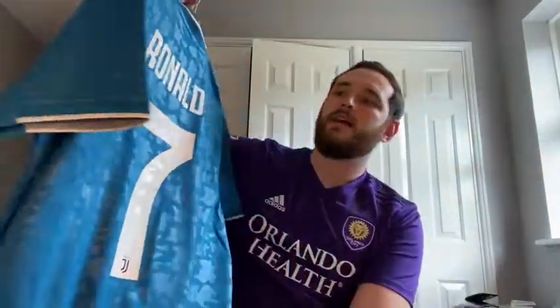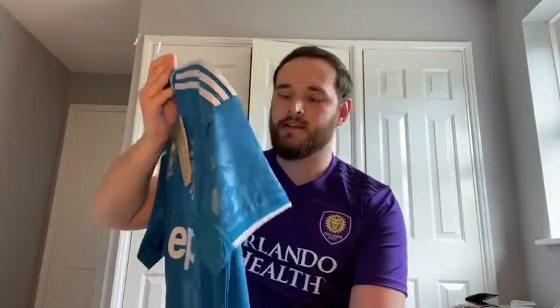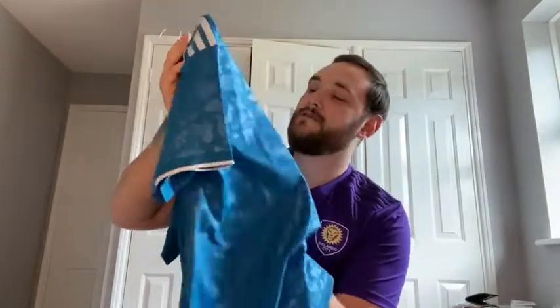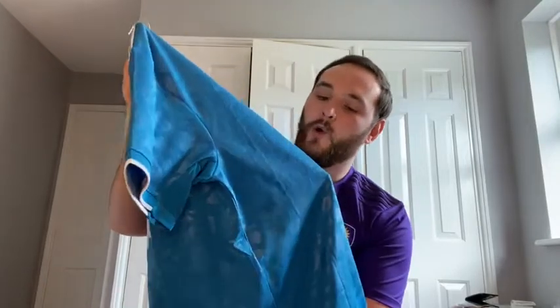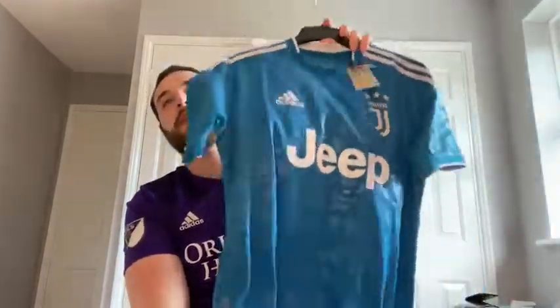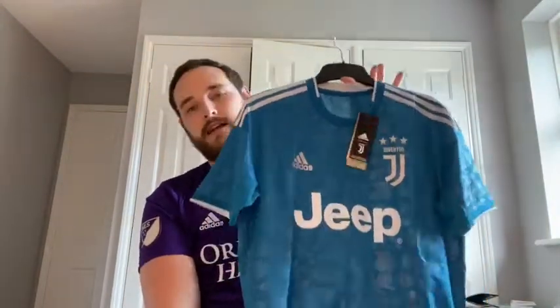I bought this on the Adidas website. Ronaldo 7 on the back. Gorgeous. It's lovely. It's a medium. I've listed it up for £60 because there's not an awful lot of Juventus stuff on there. That's a lovely shirt. I really wish I could fit into it, but I can't. So that's on there. That's an easy buy if anybody wants it.